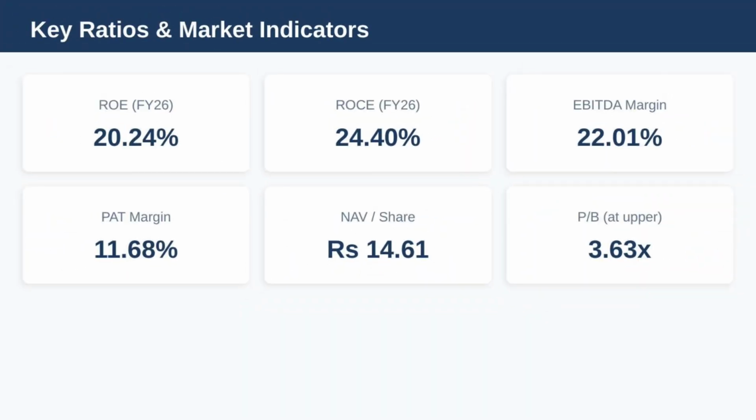Slide 7, Key Ratios and Market Indicators. For the year ended March 2026, return on equity stood at 20.24% and return on capital employed at 24.40%. EBITDA margin was approximately 22% and PAT margin around 11.7%. Net asset value per share was 14.61 rupees. At the upper end of the price band, the price-to-book multiple works out to about 3.63 times. These ratios indicate reasonably healthy returns and operating efficiency.